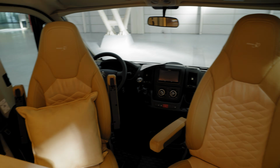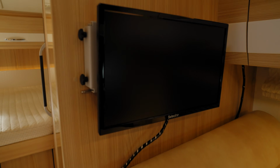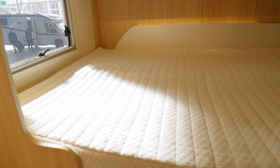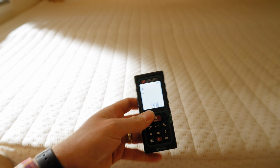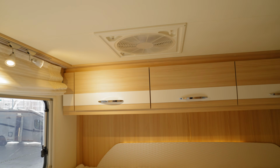Revealing a pretty spacious living room with the Citroën Fiat Ducato base and a pretty large sitting area with a Select Line actual screen and a longitudinal bed. And we will be checking the actual size of this bed, 1.4, and from the longest part it will be about 2 meters. Not bad.